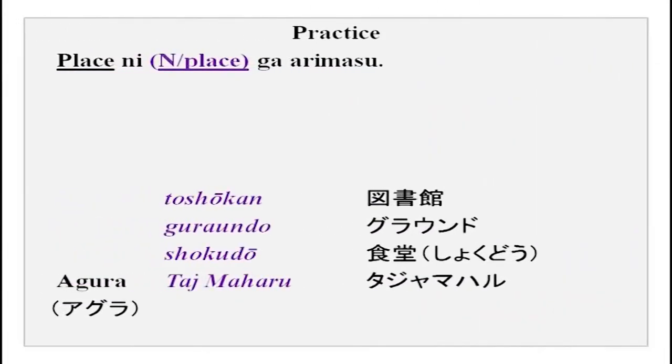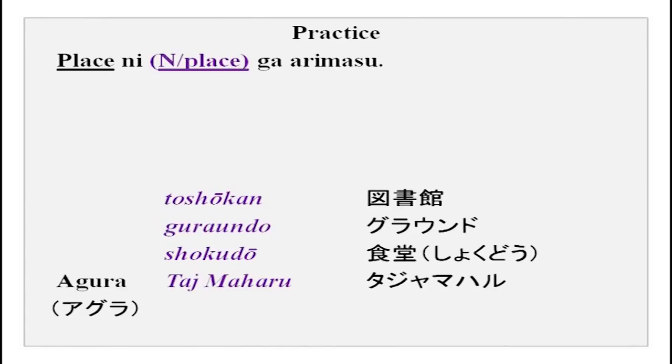Then, in a certain place, you have some things. For example, in a school, you could have a library, you could have a ground, you could have a kitchen, or you could have a dining room or a canteen, cafeteria. There are a lot of places, very famous places in your town, maybe in your country. So, in a certain place, you have something else.